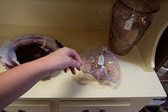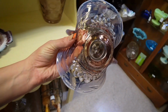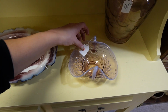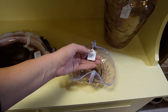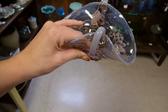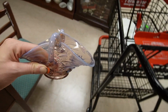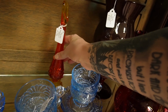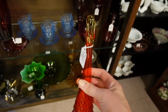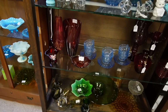Past few visits here, I've come away with something here. $17.99. I love that purple color. I wonder if that's a good price on that. I like Fenton, but I don't know the prices in the retail market very well. But I do know I really like that color. So I'm going to grab it for the color. $17.99 on that little guy. Just a little bud vase. I might grab that for $17.99.